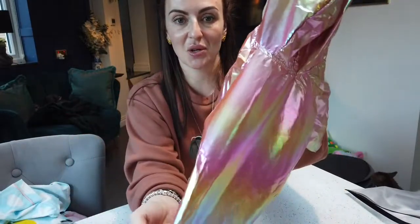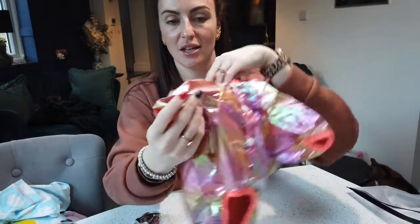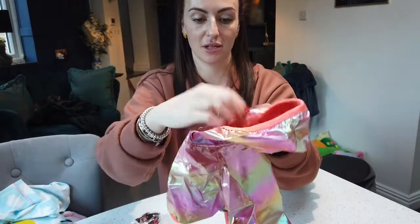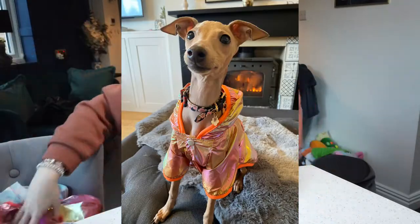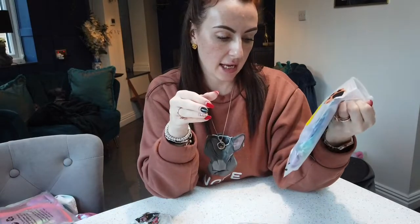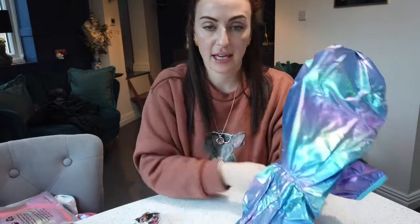So this gorgeous rainbow, like metallic raincoat. Popper up the front has got the cutest little hood. That is so cute. I will, again, insert clips of the girls modeling these little gowns. There's the other one, pop that over there. And then, again, the same one in a medium, but in like the most amazing mermaid.